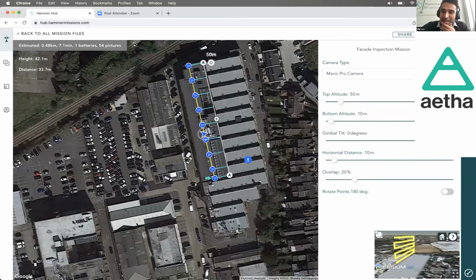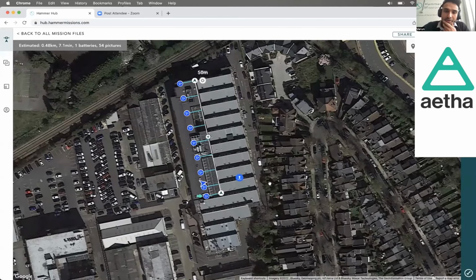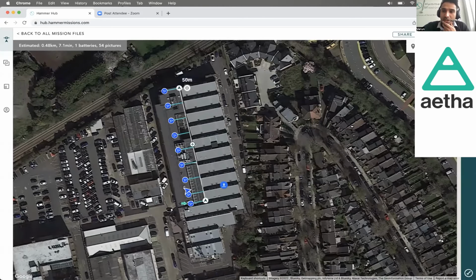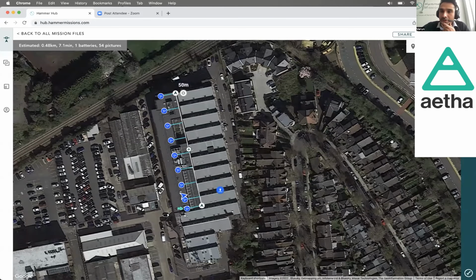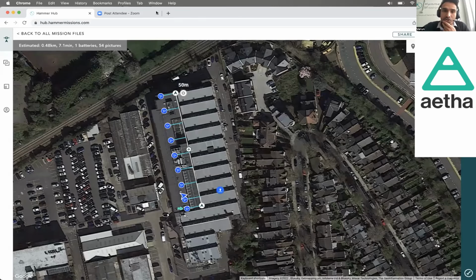And once you are happy with your flight plan or mission plan, it's all saved to your Hammer Hub account in the cloud, and you can then sync it with the app. So there is a way for you to just send this mission to the app, which is then connected to the drone and then executes this mission in the field. So that's pretty much mission planning in a nutshell.